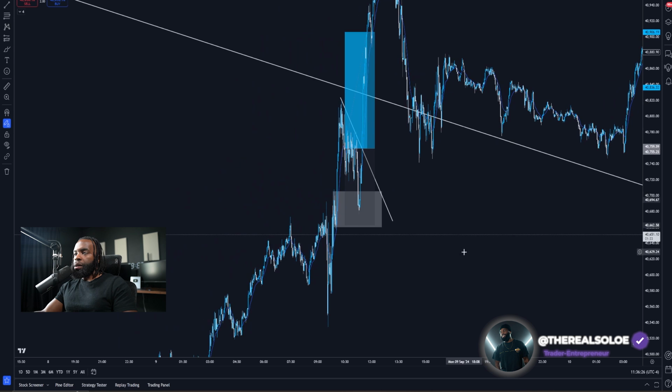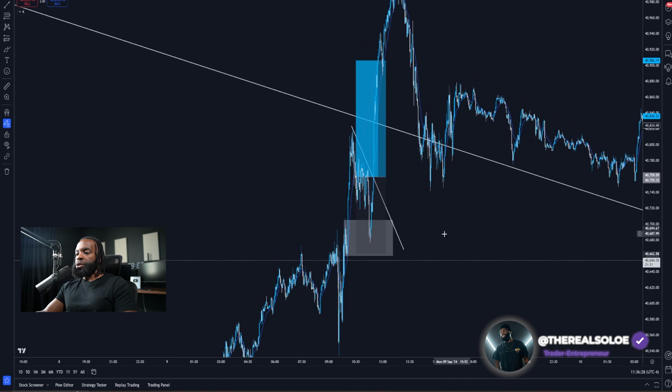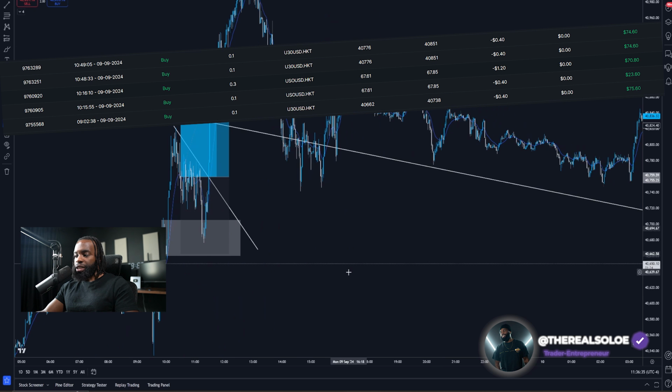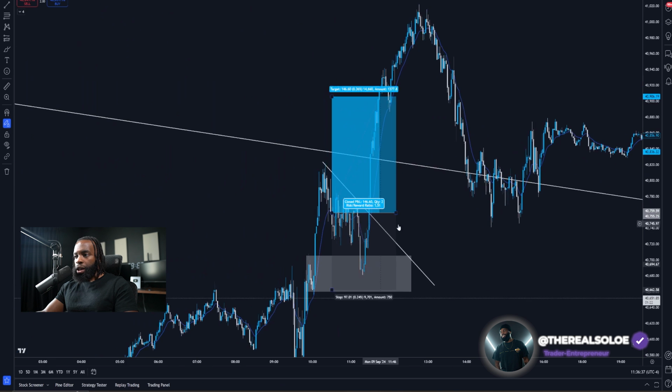All right, so let's talk about one of these US 30 trades here. I'm going to try to pull up what trade this was. But this was yesterday, actually. Today is Tuesday, so this was yesterday. So this was a simple play, guys. This was a very simple play.